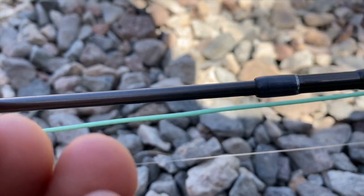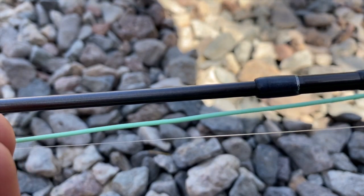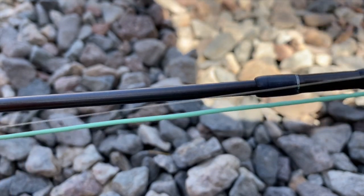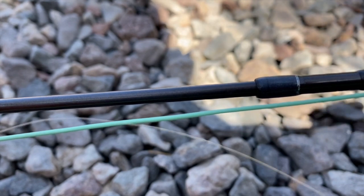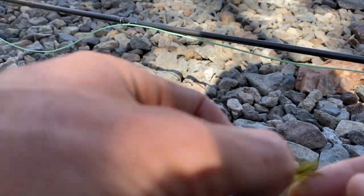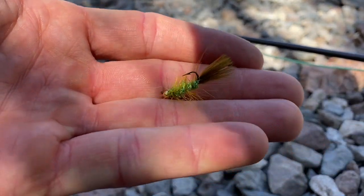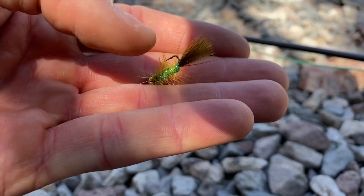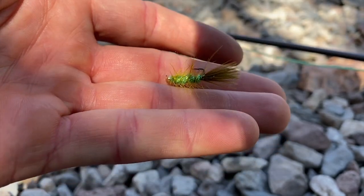I talked about the line thickness. So this is like 5-pound test. This clear line, that's the fly line, that green. So you can see, yeah, it's a lot thicker than the actual fly line. I got these for Christmas. They're handmade, and I am excited to see if they produce fish. I don't even know if there's fish out there right now, but that little guy's going on first.